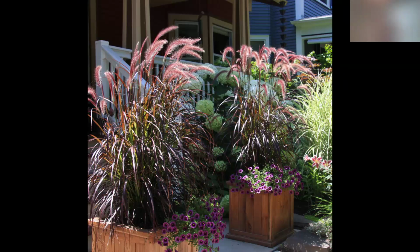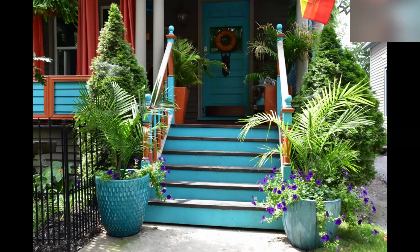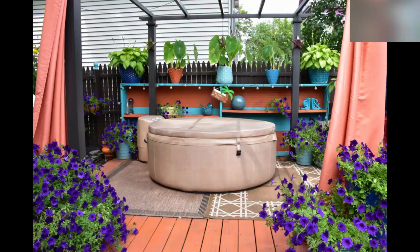And here they've done grasses in a container, which is something I wouldn't necessarily think of doing, but they pulled it off pretty well. Nice feathery grasses there. Nice trailing plants. And here, this owner has orange and turquoise, and you can see they've matched the pots to their house. And then if you go around back, the same house, same thing again with all the different containers and blues and oranges, keeping it all consistent.